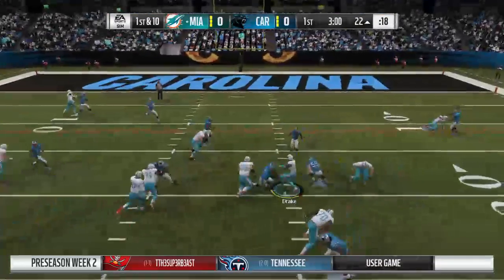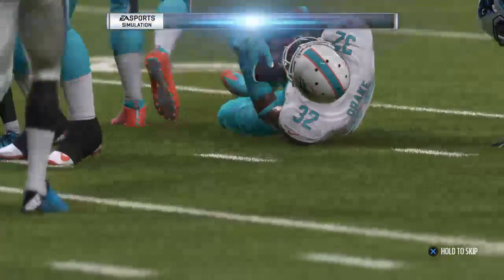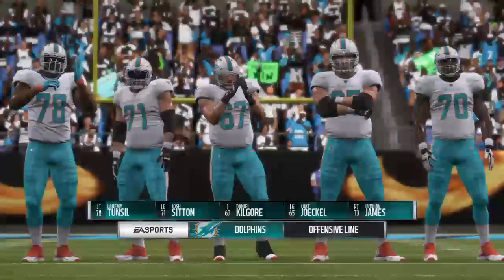On first down, Drake. Tackle made by K1 Short. And here now a look at the Dolphins' offensive unit.